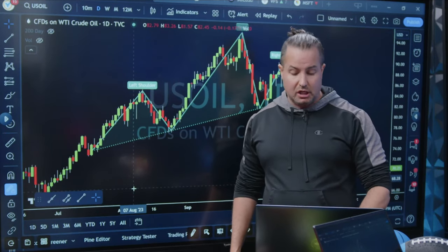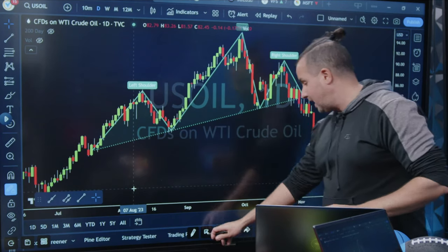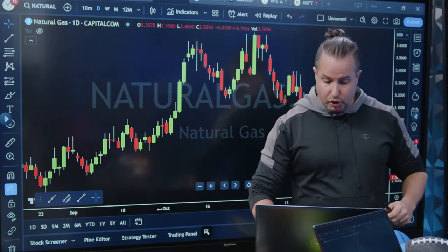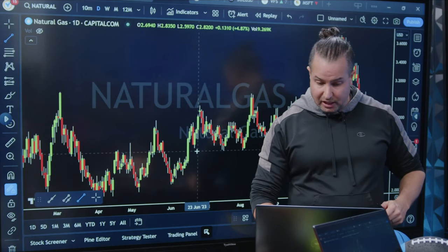Natural gas continues to kick my butt. I'm glad to see it's bouncing here in the pre-market off of its lows. But natural gas, again, this is one that's just continued to come down. I'm hoping we can form a bottoming tail today. A bottoming tail would be a reversal signal. The other thing, and this is the tough thing about natural gas, is that every day it seems like it's hitting another technical level.